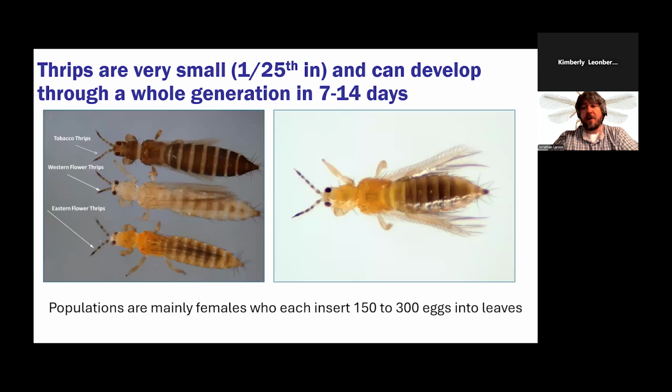I also wanted to throw out thrips. Thrips are one of the more important greenhouse pests. They're a very strange group of insects. They're quite tiny. They're about 1/25th of an inch, which is painful for me to say. I would rather use metrics, but 1/25th of an inch is about how long they get. They're kind of pencil shaped. They can go through an entire generation in about a week. That's a really rapid ability to build up.